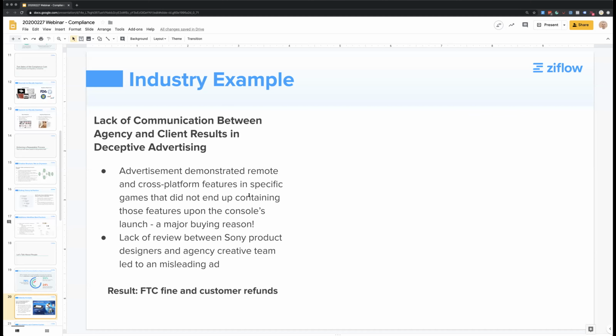I have another graphic issue. I apologize. I think Zoom's having a little bit of an issue with Google Slides today, so I'll just get out of presentation mode.